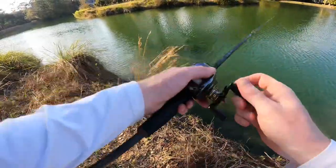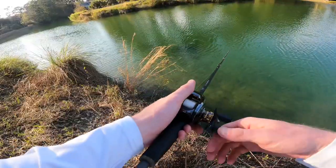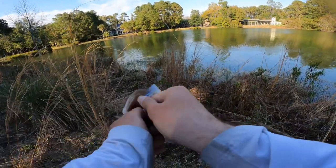I think I need to get out of this spot. I'm spending too much time on these fish. Look at that. I had to let this fish eat it forever.